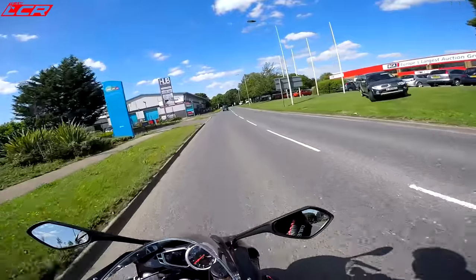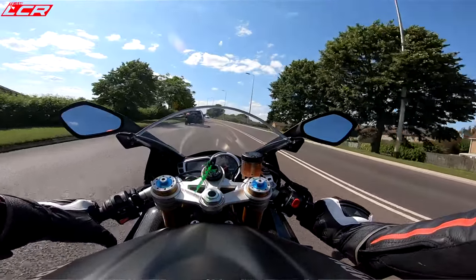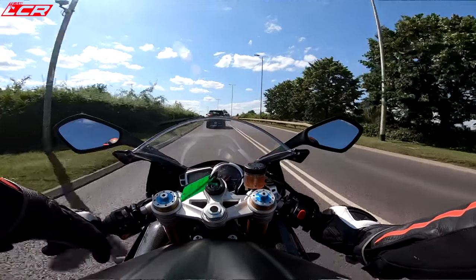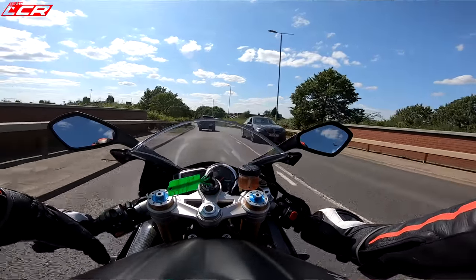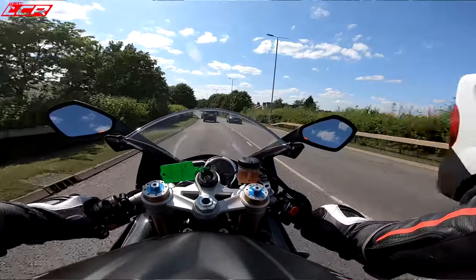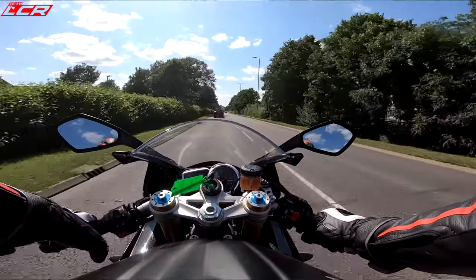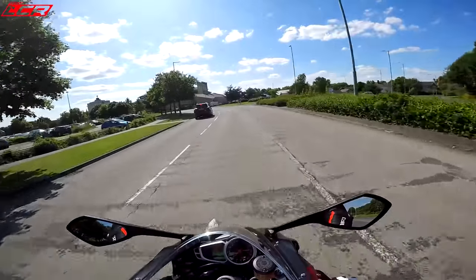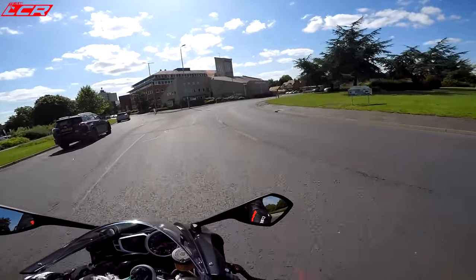Oh, now that's the sound I like. I've gone the wrong way already. That induction roar is just lovely. Mirrors are beautiful. No real vibration in those mirrors. Just a comfortable riding position. The clocks are basic. You've just got an analog rev counter with an LCD, but they work beautifully. I do love an analog rev counter. Blipper or quick shifter? I'm not sure. It may have a quick shifter, I guess. It has a quick shifter.